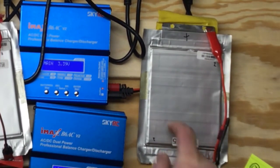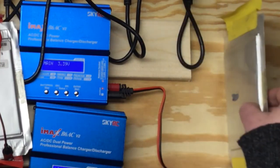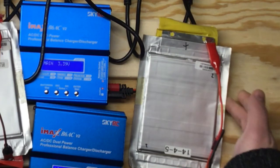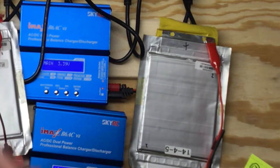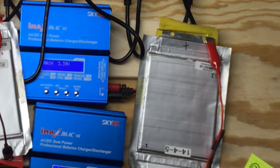So this guy, without the sticker, and there's no sticker on the back either, I should point out, is just something special. All the videos I've seen on the SPIM08HP pouch cells have had the positive, negative stickers, and then some scuff marks. This one has some where they took a Sharpie and crossed something out.